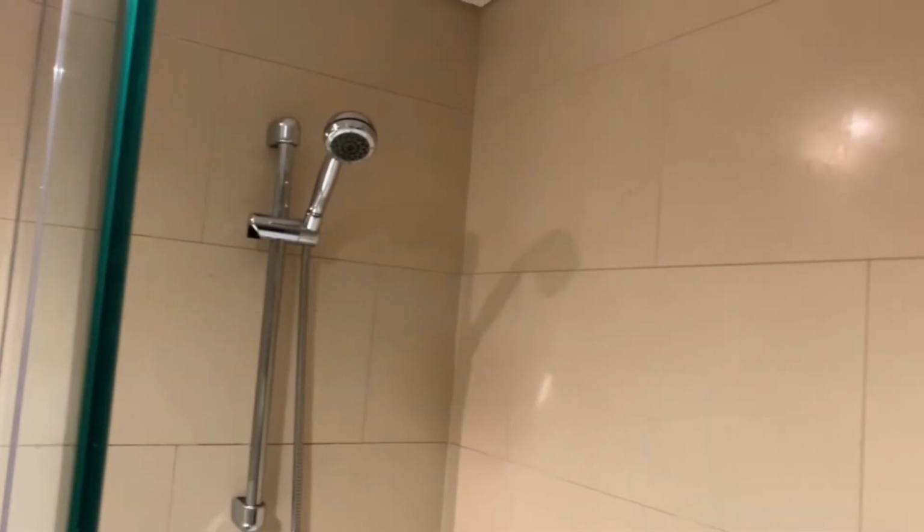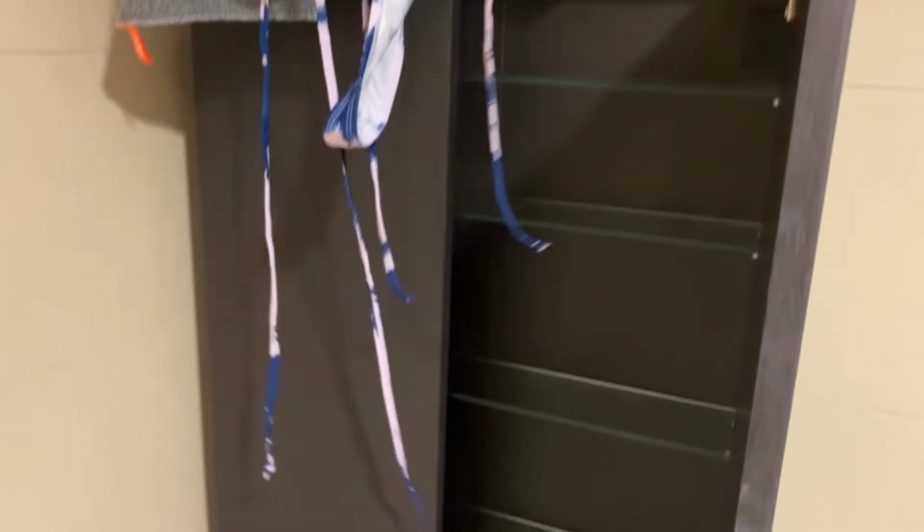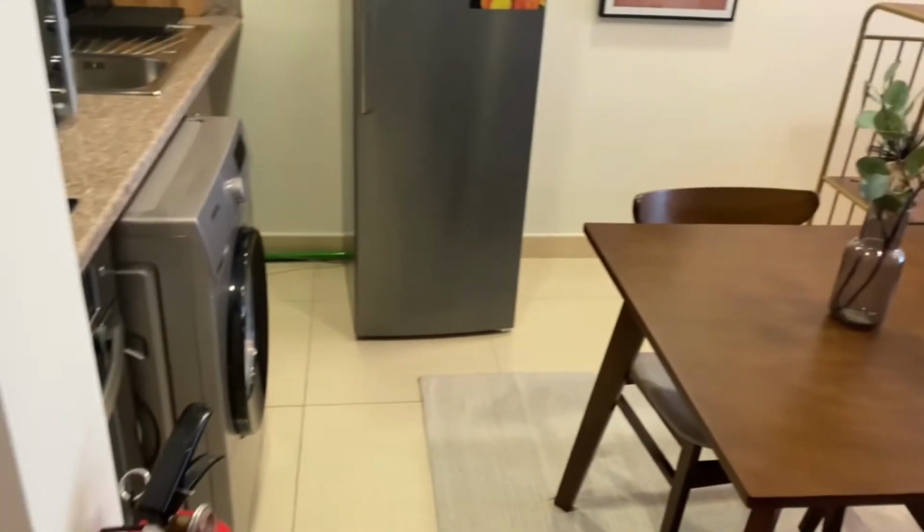There's a shower. Got some towels and a bathing suit. Have some storage space right here. You have your fire extinguisher.